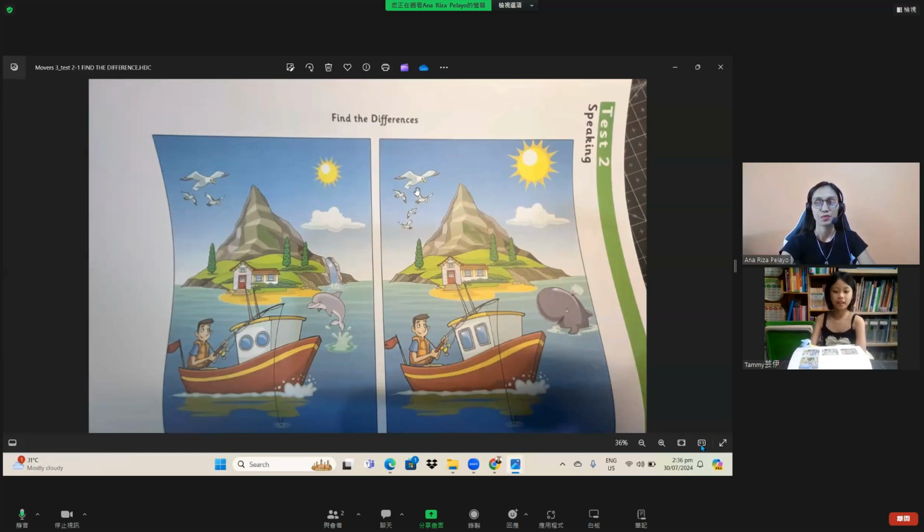The dolphin. In the first picture, there is a dolphin jumping out of the water. But in the second picture, there is a whale on the surface of the water, and it is pouring water from the hole on its head.